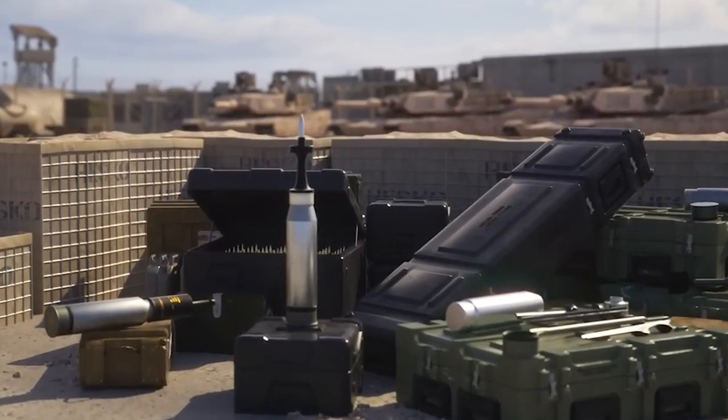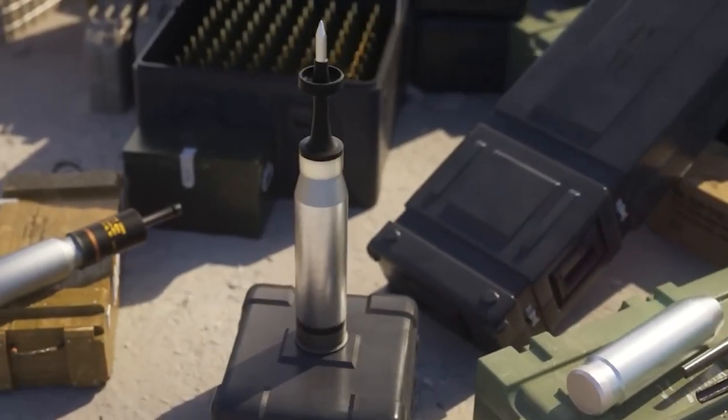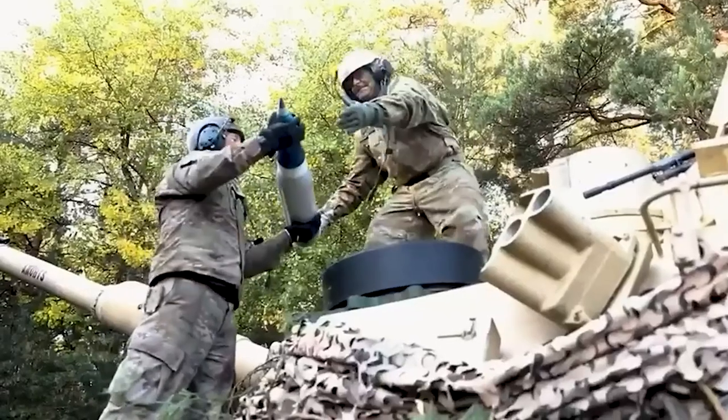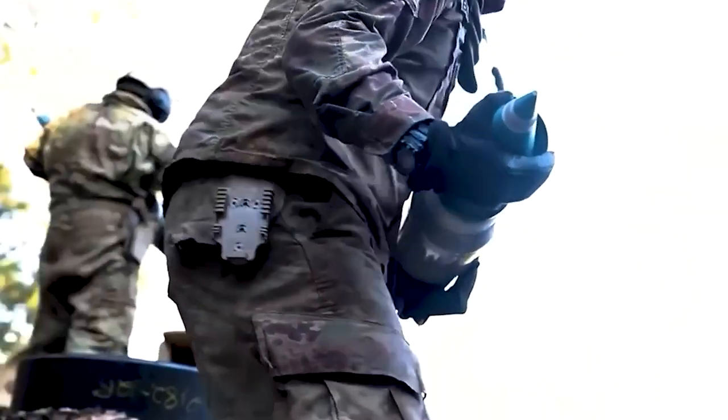The gun can fire different types of projectiles, including shaped charge, high energy, fragmentation, and smoke rounds. An automatic ammunition loading mechanism is used to load the projectile into the gun barrel and automatically set the charge needed to fire it. The mechanism can also reject a faulty projectile stuck in the barrel and move on to the next one.